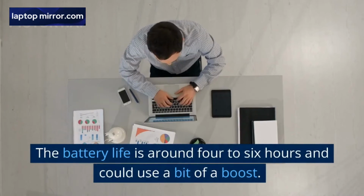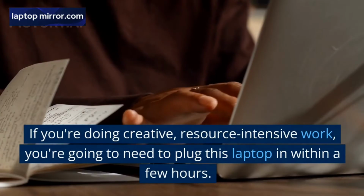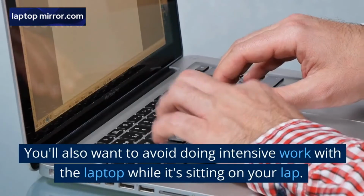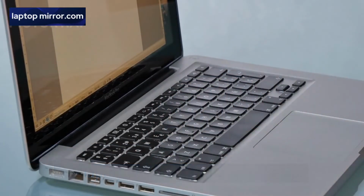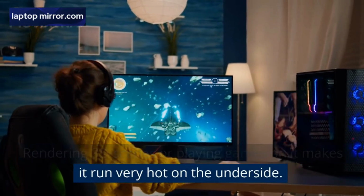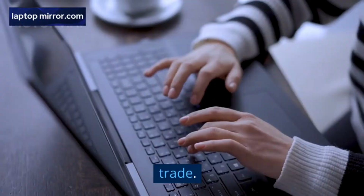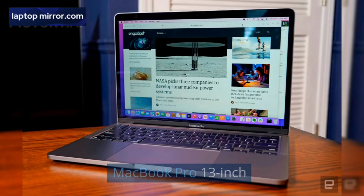The battery life is around 4 to 6 hours and could use a bit of a boost. If you're doing creative, resource-intensive work, you're going to need to plug this laptop in within a few hours. You'll also want to avoid doing intensive work with the laptop while it's sitting on your lap. Rendering 3D scenes or playing games on it makes it run very hot on the underside. But, for how much you're paying and for the other things you're getting in return, it feels like a fair trade.